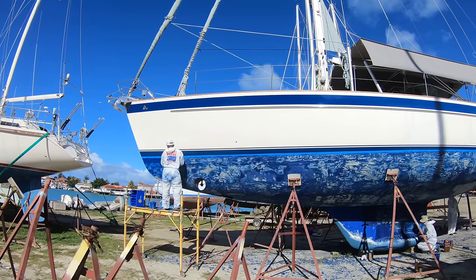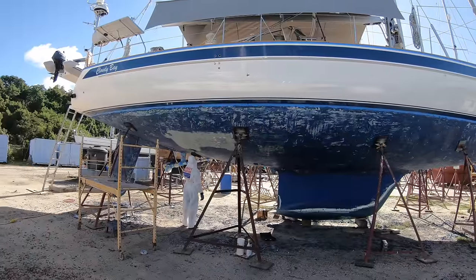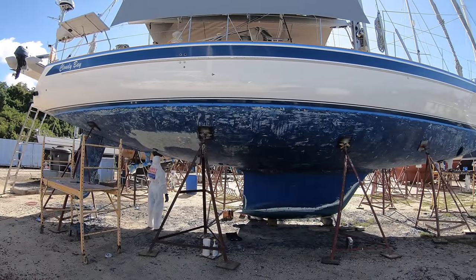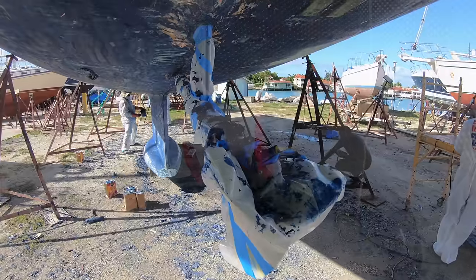This morning we again hired help to scrape off the antifouling. And on this other side, a third person started sanding. Good thing we've covered this one, huh?